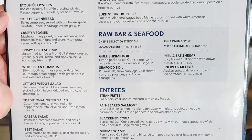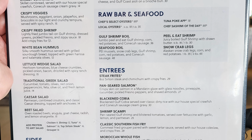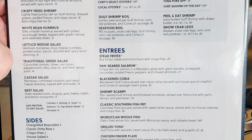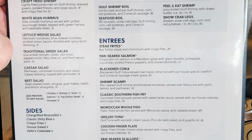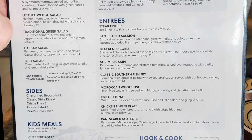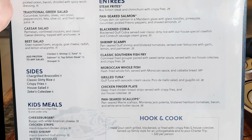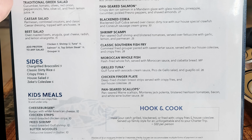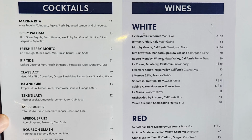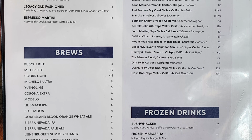Then we have entrees with steak frites, pan-seared salmon, blackened cobia, shrimp scampi, classic southern fish fry, Moroccan whole fish, grilled tuna, chicken finger plate, pan-seared scallops, and then they have hook and cook, where you get your catch grilled, blackened, or fried with crispy fries, house coleslaw, served family style for an unforgettable end to your charter trip, only $22 per person. Next, we have a selection of cocktails, wines, brews, and frozen drinks.